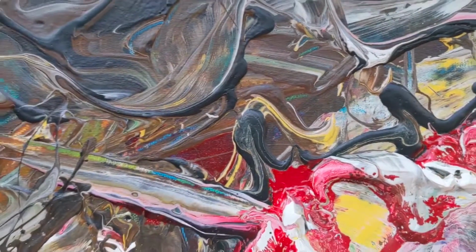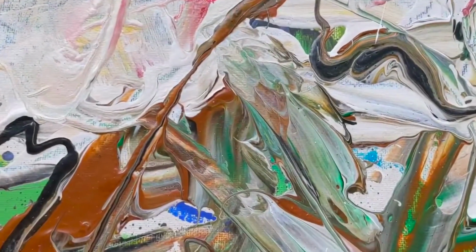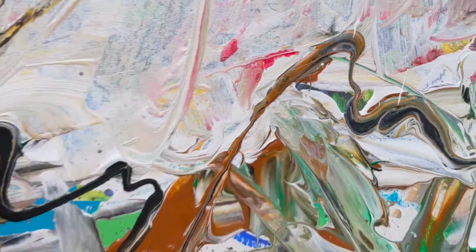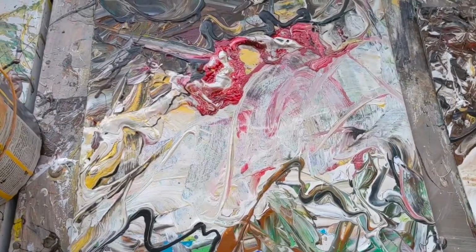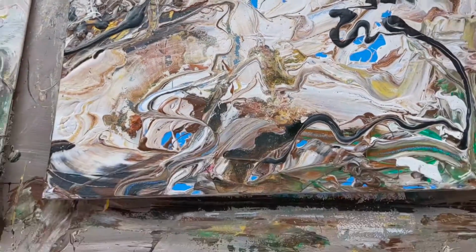I always find it fascinating to see what happens up close. They become paintings to themselves, and that is really enjoyable to see. Sometimes I take pictures of the close-ups of the paintings, and then I will use them for inspiration for future work. Okay, let's see this one here. Maybe I shouldn't wipe these off too aggressively, as it turns out.